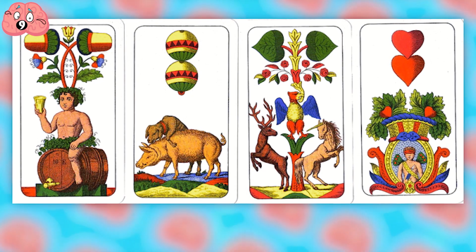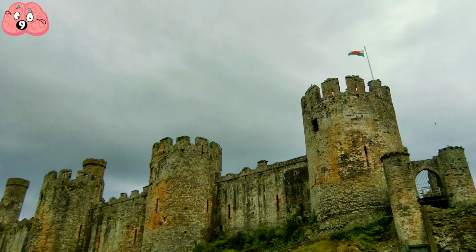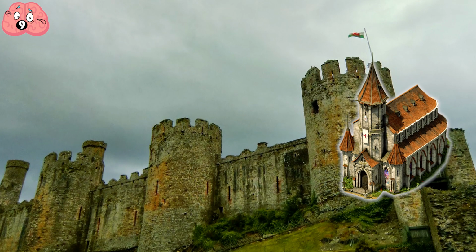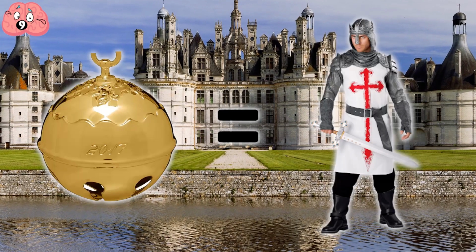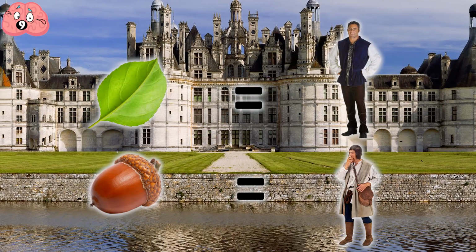The German and Swiss cards came to feature hearts, bells, acorns, and leaves. These European designs are thought to be a representation of the four classes of medieval society: the church, nobility, middle class, and peasantry. Hearts are said to represent the church and bells the nobility, while leaves and acorns the middle classes and the peasantry respectively.